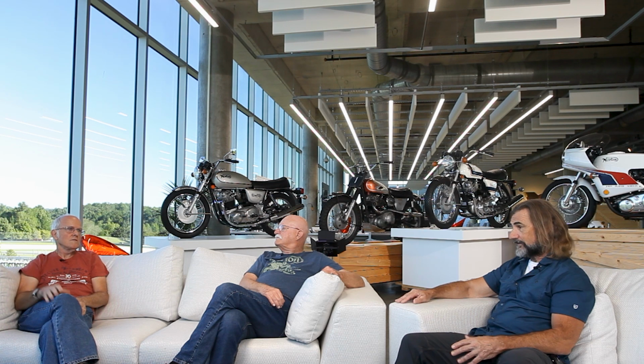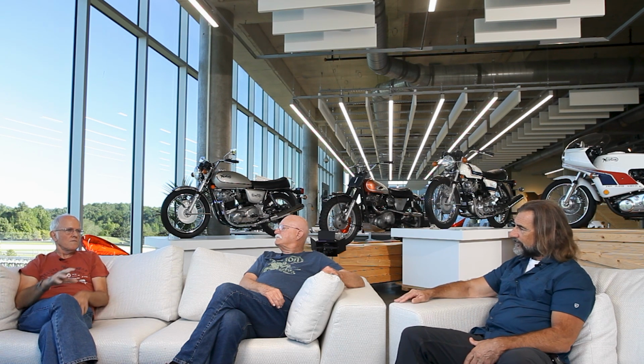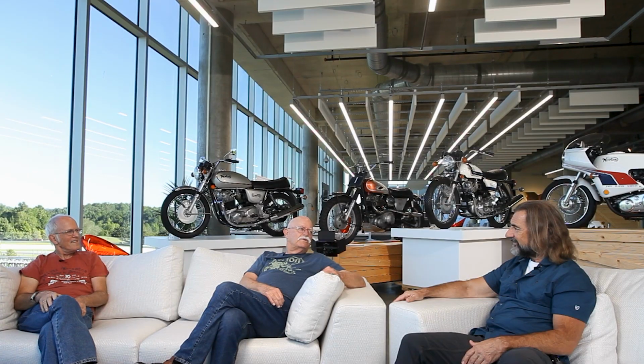Whereas the Roadster with the smaller gas tank, your footrests were underneath your butt. It was more like rear sets. It was a nice riding position. Ergonomically, it was way nicer, yeah. Brian, what is yours? The most comfortable was a fastback for me. Yeah. It just fitted me.